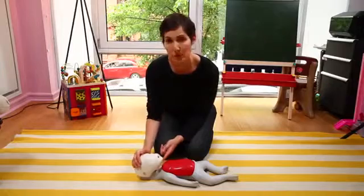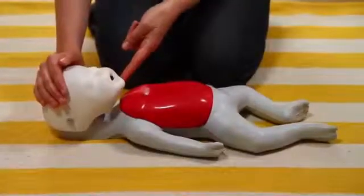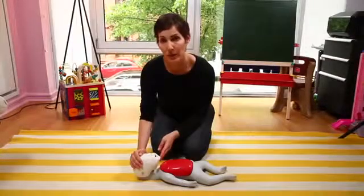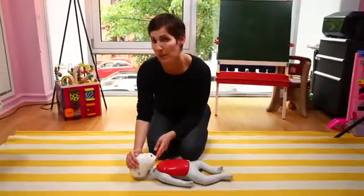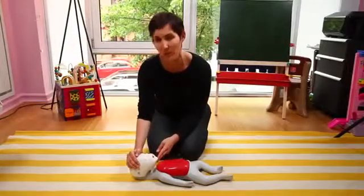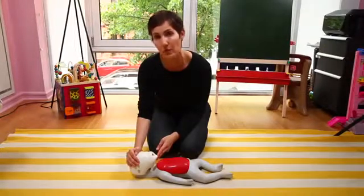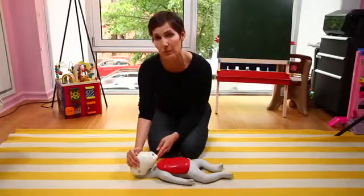So first you have to open the baby's airway by putting 2 fingers under the baby's chin and 1 hand on its forehead, doing what we call the head tilt chin lift. This opens the baby's airway. Make sure not to hyperextend the baby's neck, which can close the airway. We call this the sniffing position. And then open your mouth wide and place your mouth over the baby's nose and mouth and give 2 normal breaths.